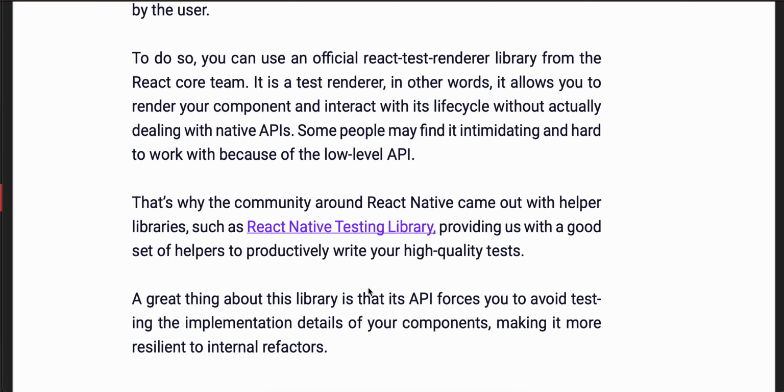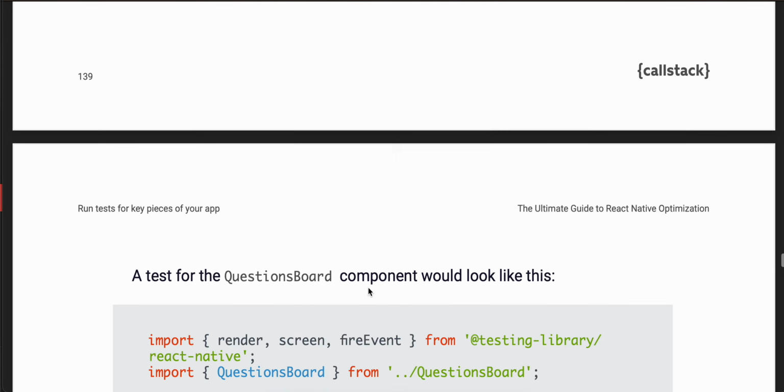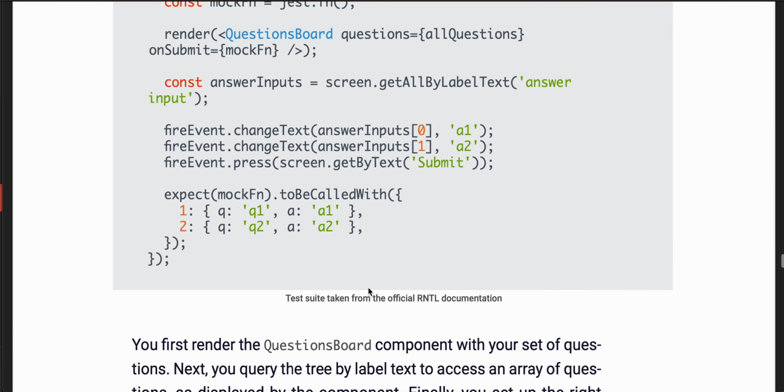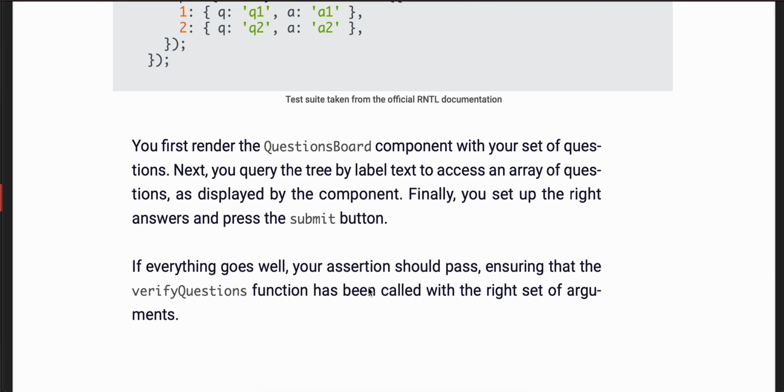A great thing about this library is that the API forces you to avoid testing the implementation details of your component, making it more resilient to internal factors. A test for the question board component would look like this. You first render the question board component with your set of questions. Next, you query the tree by label text to access an array of questions displayed by the component. Finally, you set up the right answers and press the submit button. If everything goes well, your assertion should pass, ensuring that the verify questions function has been called with the right set of arguments.